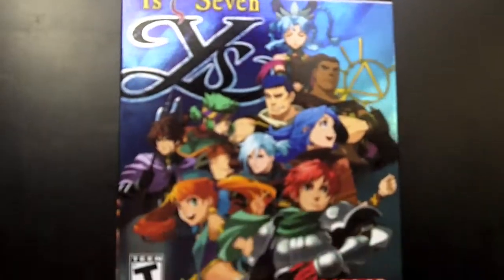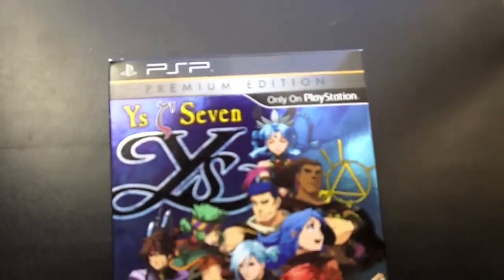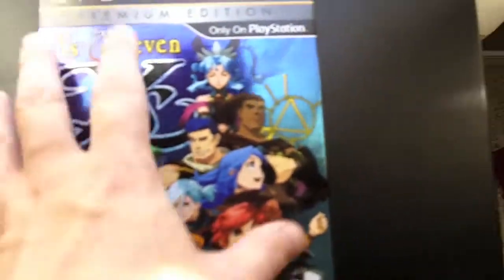Here's something that Xseed was really shining at, when they were bringing over all these titles to the PSP. Example, Ys 7. This is their premium edition line, which I think is $5 to $10 more than if you just bought the standard game. But you got this foil cover box.